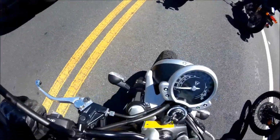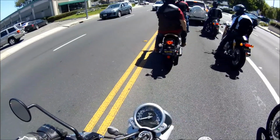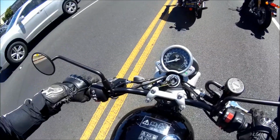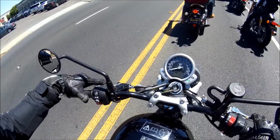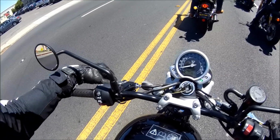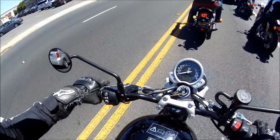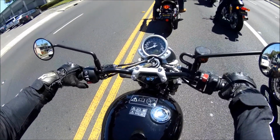Let's see if I can adjust this clutch. I don't know, man. This doesn't do anything. The adjuster. I'm trying. Oh, okay. Never mind. Oh, okay, there we go. 4 is I think the lowest. It's backwards. Yeah, so it's a pretty no frills bike.